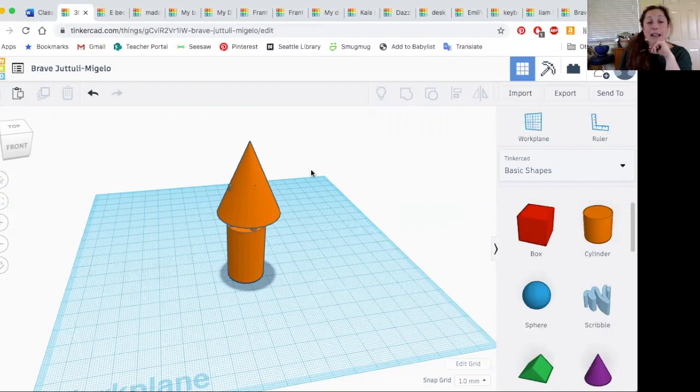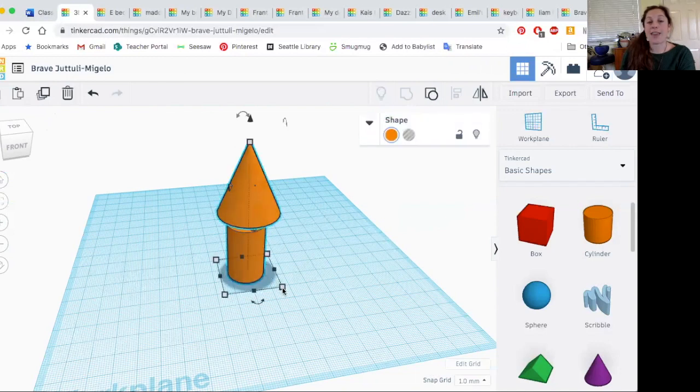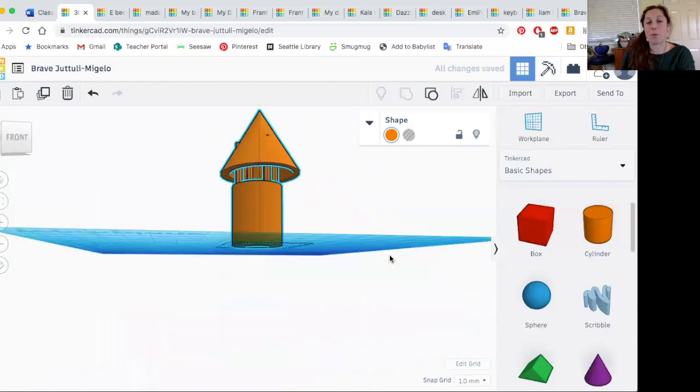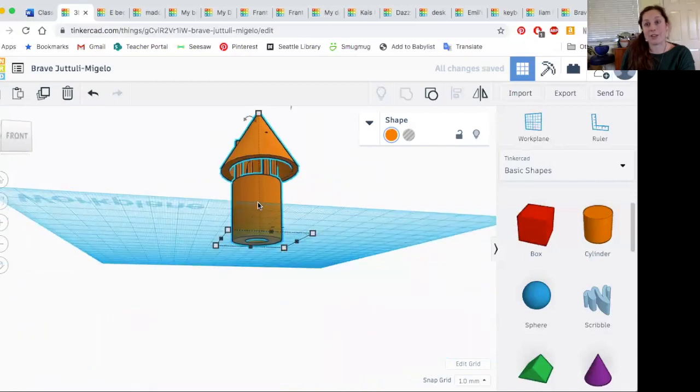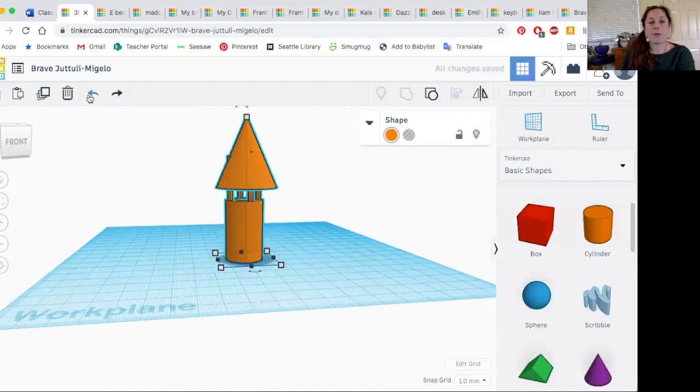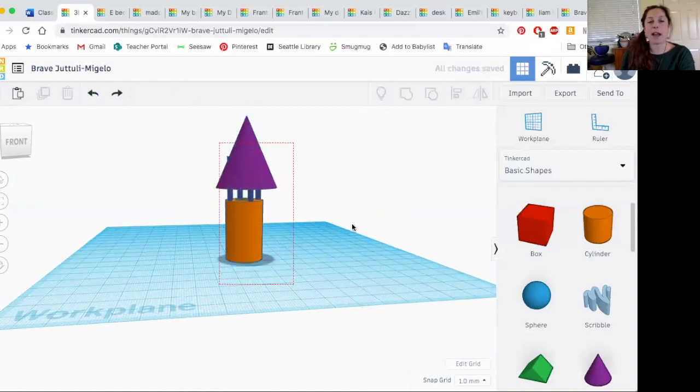If your lamp is not the right size to make a nice little 10 by 10 millimeter hole to fit your light through it, remember you can always group it first and then you can play with the dimensions and it changes the whole lamp at once instead of changing each piece by itself. But I actually had good dimensions before I messed with that, so I'm going to put it back and have a nice little lamp.